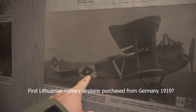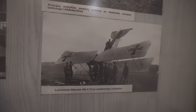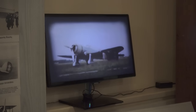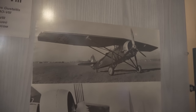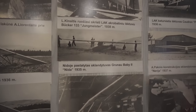It's got the Lithuanian symbol. That's so cool. First kit plane. Check it out, guys. First kit plane. It's pretty sweet. This is so rad, seeing this stuff. First gliders, just pretty cool. Amazing.